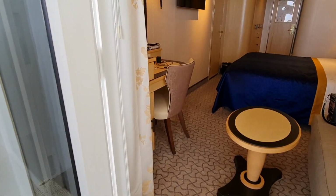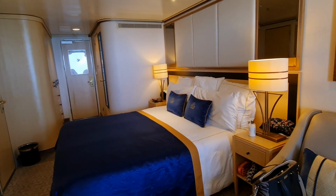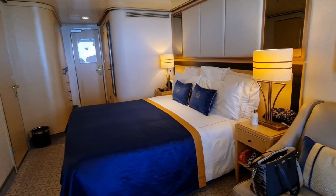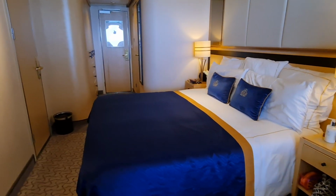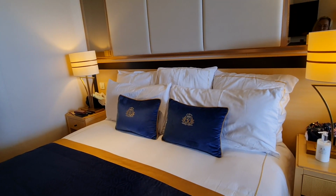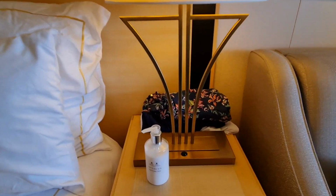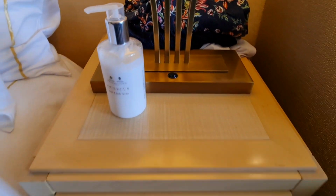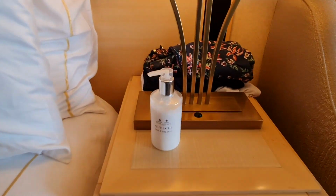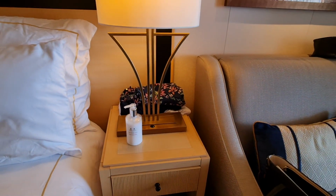A touch-up. So back into the cabin, and as we've said before, Cunard beds are just so comfortable, aren't they, Paul? Yes. We've slept so well, really comfortable, fabulous linen, and big. By the side of the bed, you've got your two lamps. They don't have any USB ports here, but they do have bedside tables. They've got a drawer and a little bit of storage there. I've got to give a shout out for Penhaligon's hand and body lotion. It's just divine.